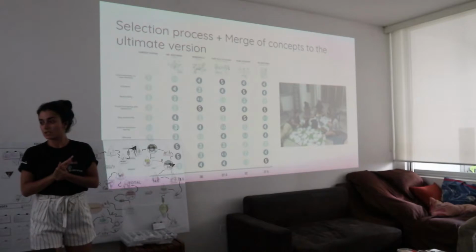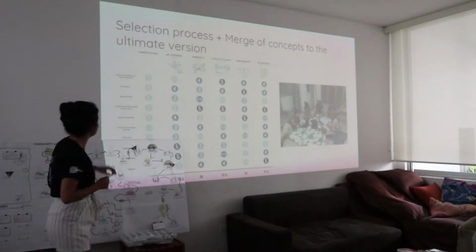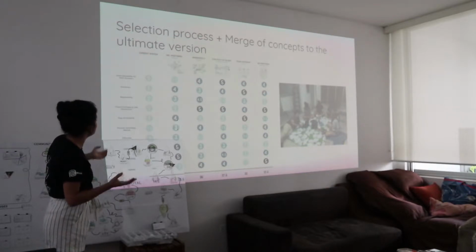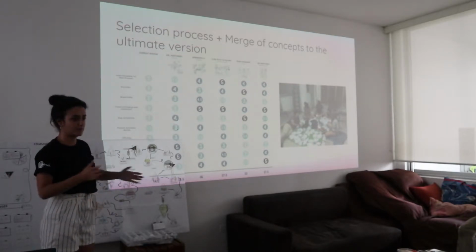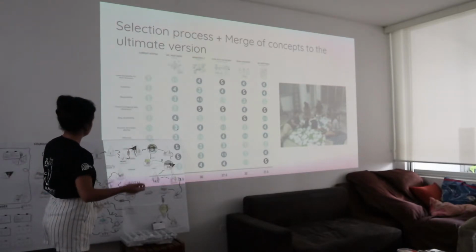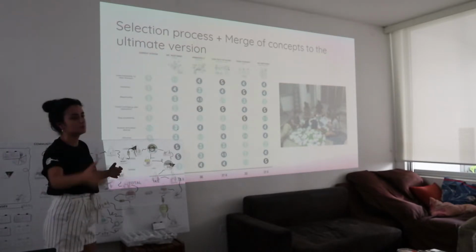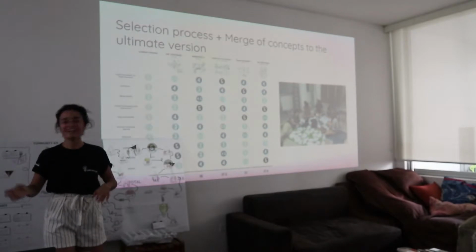Maybe you can give some examples of the criteria. Yeah. For example, responsibility, evaluation. Feasibility: how feasible is it going to be to make that concept within the time frame that we had. How it was going to be able for them to further develop that concept. Easy accessibility. And the evaluation: how are they going to be able to evaluate the process in the project? We have that. That's fine.